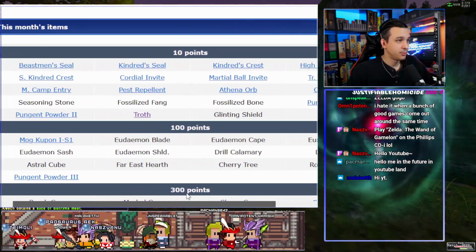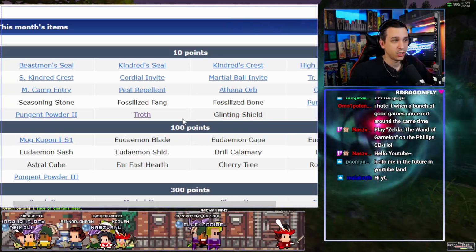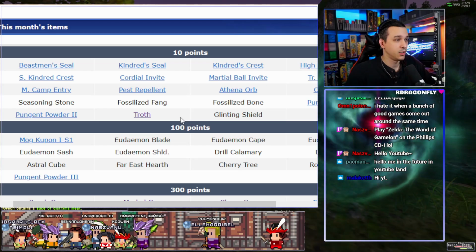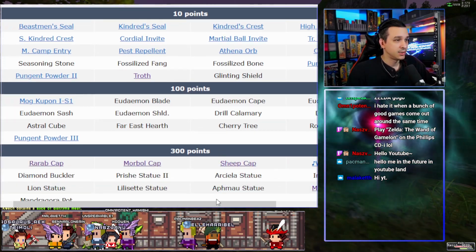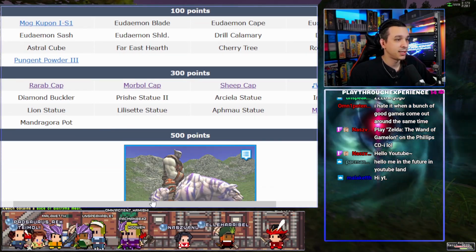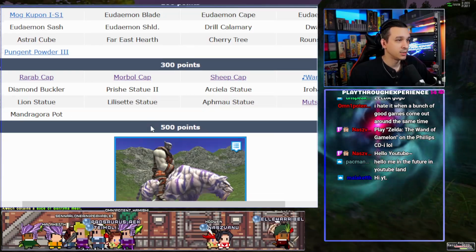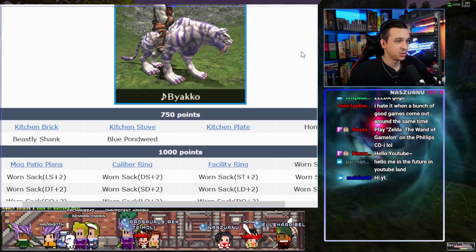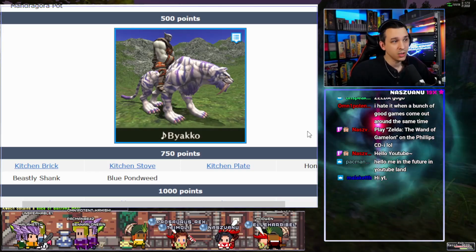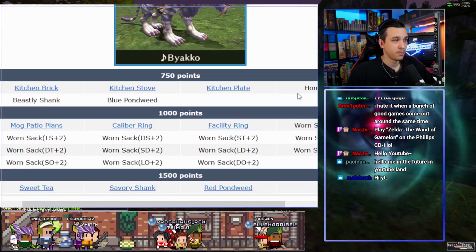Your typical 10-point stuff. The shield is still here. That's the shield that looks like Iroha's costume from Rhapsody's Vana'diel. We've got generic 100-point items, some statues, and cosmetics for 300 points. Yeah, it's really just the Byakko is the star of the show here, which of course it would be. This is super new and super cool, and fan favorite for sure.